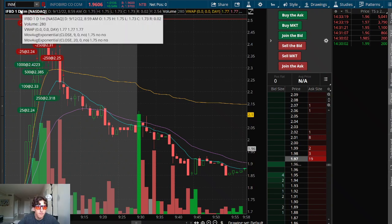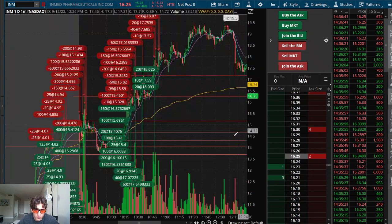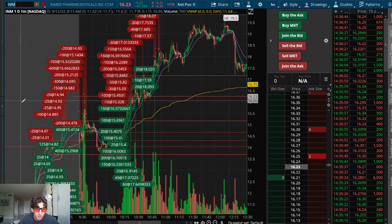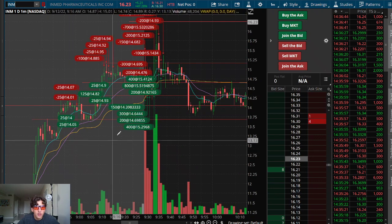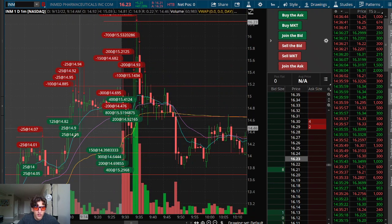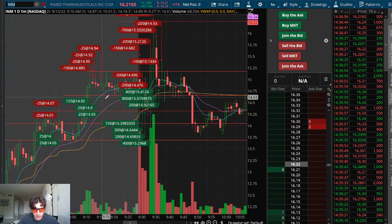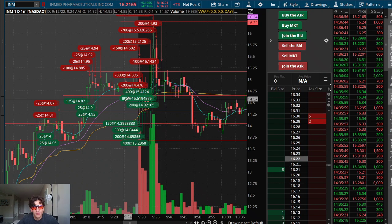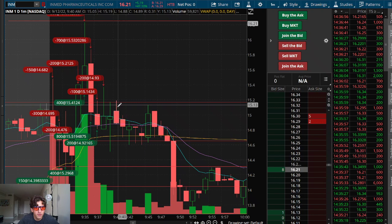We did get some momentum on INM, but still small size, only in 100 share increments. But my biggest size was 500 shares, which I'll show you my trades at the open. Did very well here at the open break. Caught in a couple false breakouts here pre-market and took a couple losses, small size. But then at the open, I was able to make it back on this breakout here at 1550. And then a couple of dips.